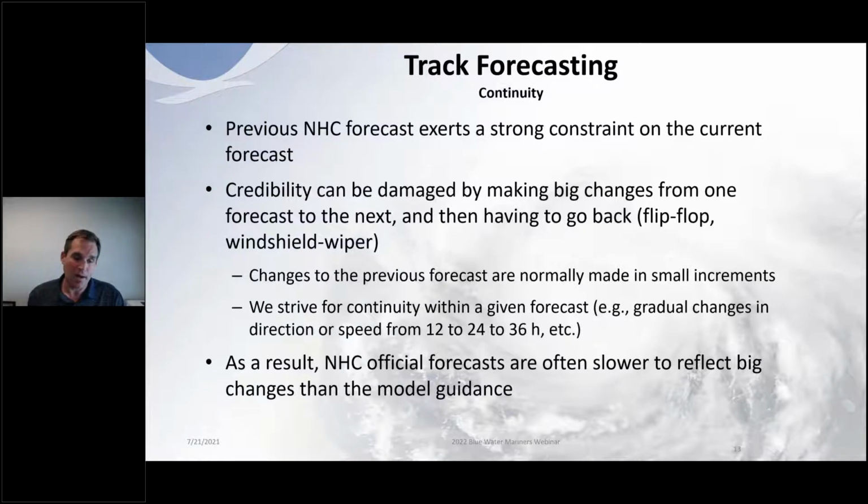Now, sometimes that means that we're going to be slower than the models are to show a change that actually happens. But in other cases, we don't bite off on a change in the models that turns out to be incorrect. An example of that was Hurricane Laura in the Gulf of Mexico, where the models before landfall were showing a pretty significant shift in the track to the west toward the Houston area. The NHC forecast didn't really bite off on that and kept the forecast in western Louisiana, and as a result, ended up verifying better than the model guidance did that particular cycle.